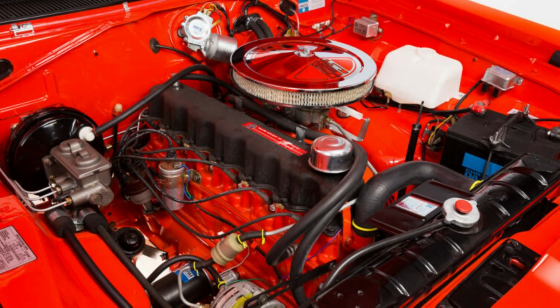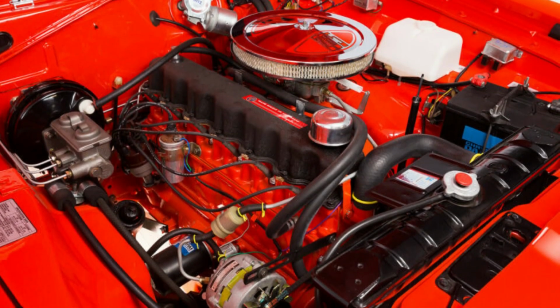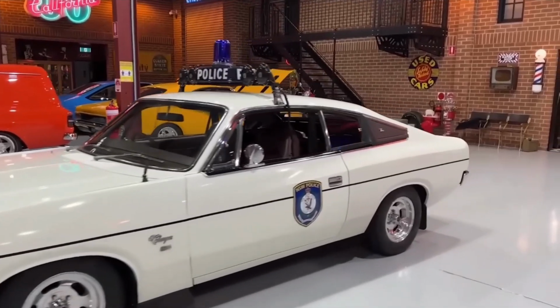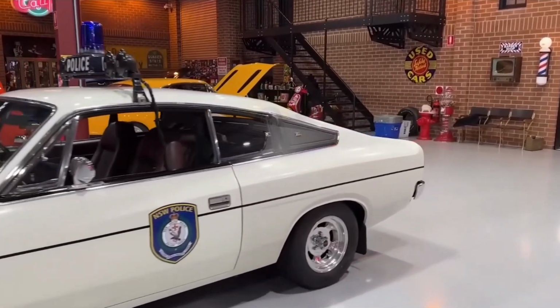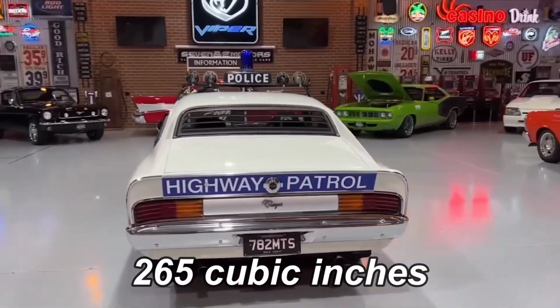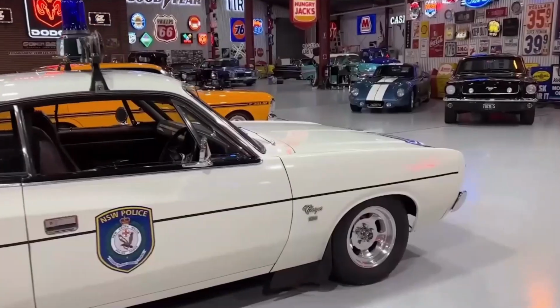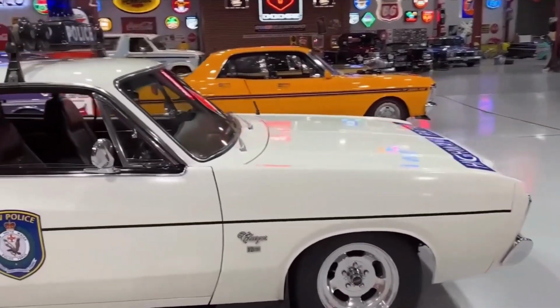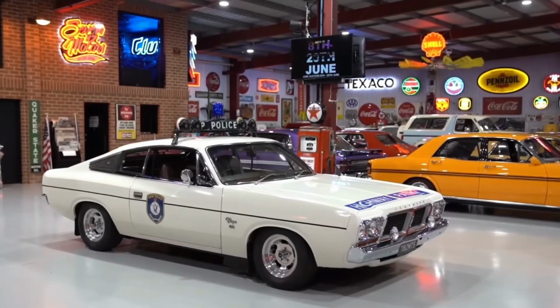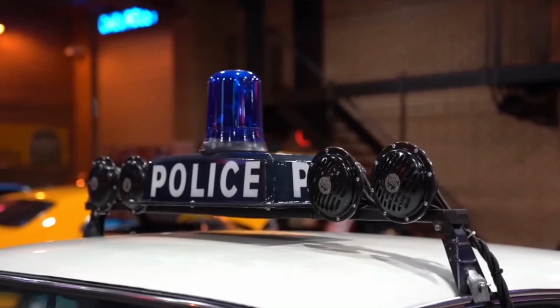The RT version, which was used by police the most, was the engine. It wasn't a typical V8 powered muscle car, but rather powered with 6 cylinders. But this high-performance Hemi engine with 265 cubic inches in displacement was equipped with triple Weber carburetors. With 225 kilowatts, it was on par, or better, than any V8 on the road.